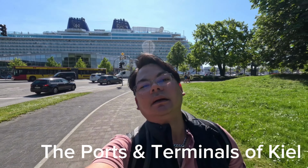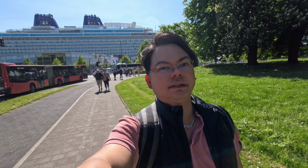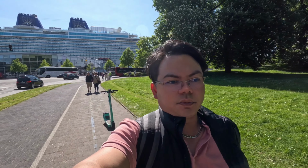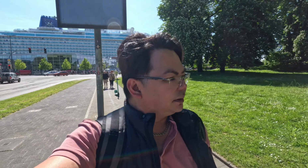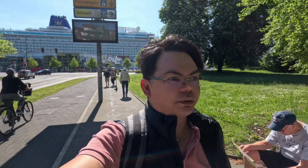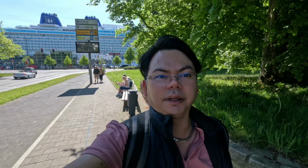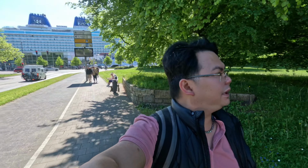Welcome to Kiel, Germany. So I just got off the ship. You just walk off the ship, you don't need a shuttle bus. The terminal is right in the city. I just walk off the cruise ship and go straight to town. Or maybe it's good to grab a map before you leave the terminal. I didn't do that. I just followed Google Maps, or you can just follow the people.